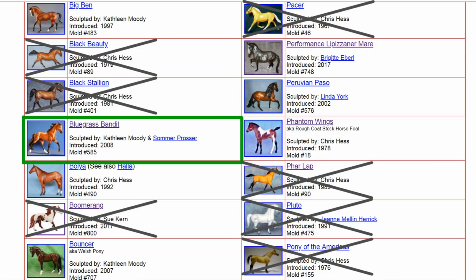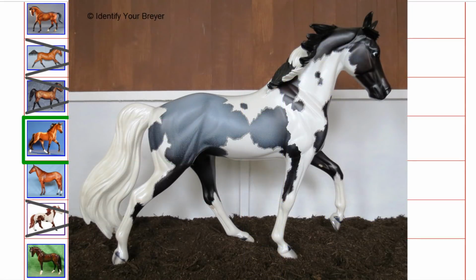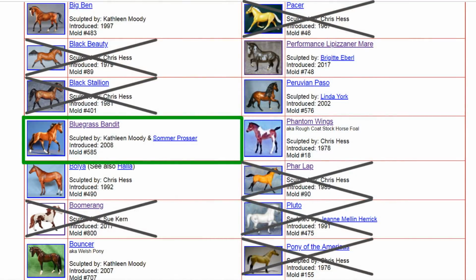On page number 4, I just have one model marked down, which is Bluegrass Bandit. I know I've set her as my guess for previous years, and now she's back again. She still hasn't been used a whole bunch, and feels like she'd do well with the theme this year too.